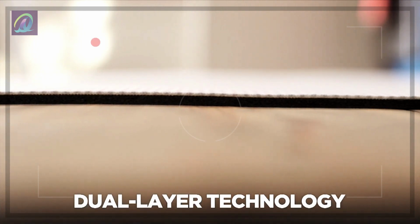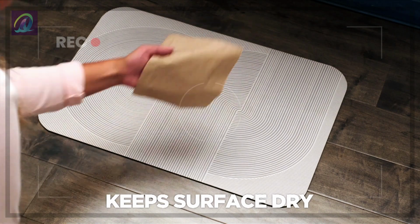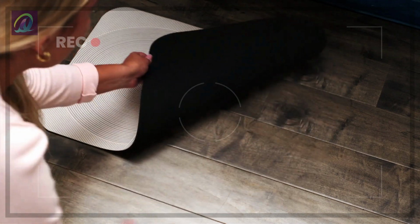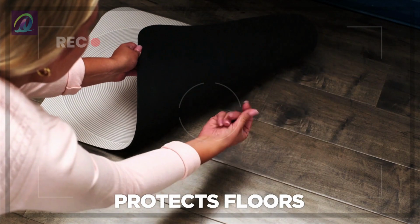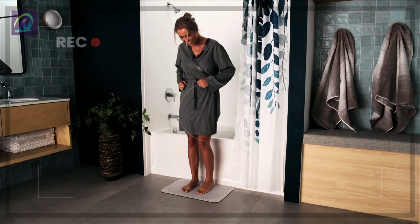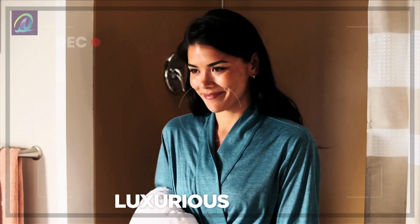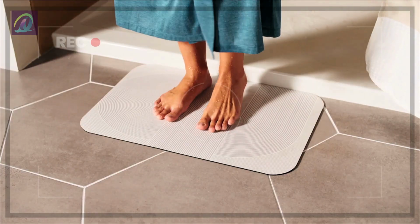The Super Absorbent Matte has advanced dual-layer technology. The top layer instantly soaks up water while keeping its surface dry to the touch. And the bottom layer traps moisture, protecting your floor from wetness all the while remaining non-slip. The Super Absorbent Matte is designed to make your life safer and easier. Its soft texture is designed to provide a luxurious touch that feels delightful under your feet.